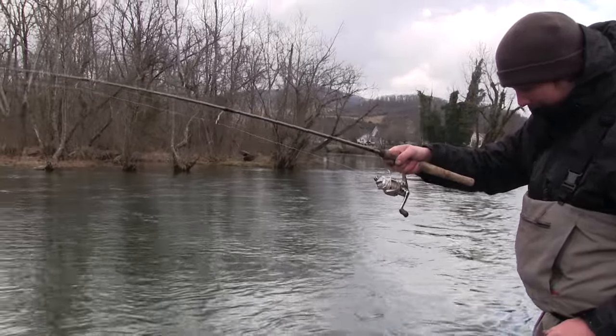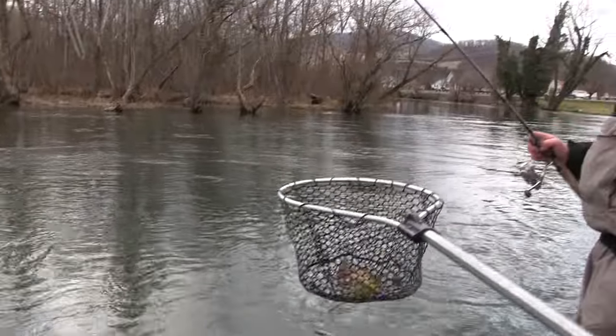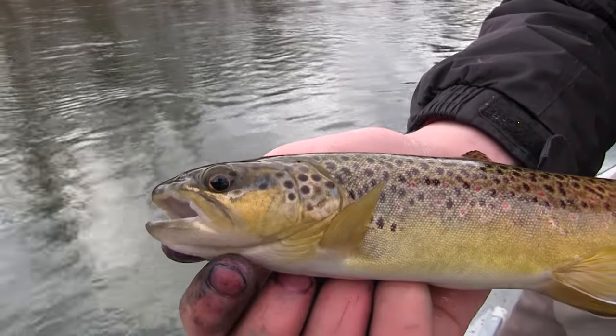Trout. Got it. Stretched this tail out right here a few times. Picked up this nice brownie, about 12 inches or so.